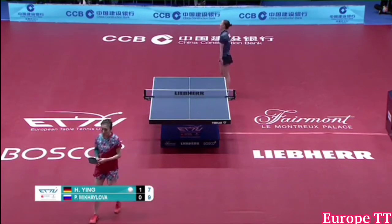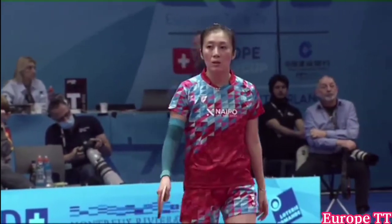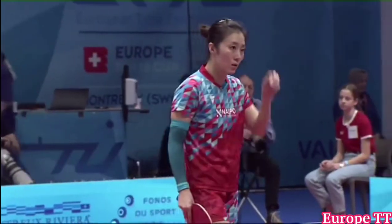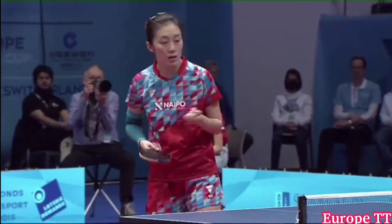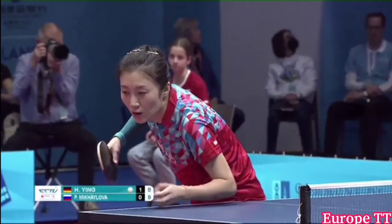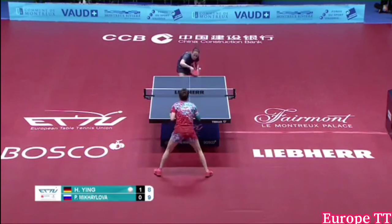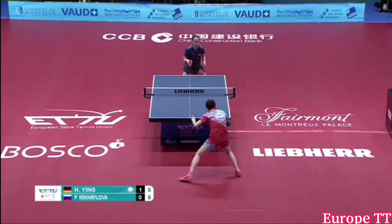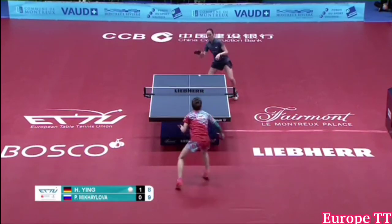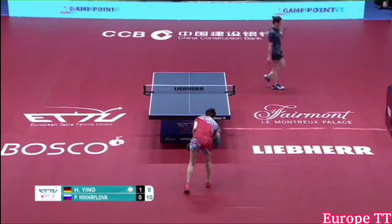Ooh. Goes for the backhand. It's the right idea. That one did pop up a slight bit more. The first chop of the pimples is float, so perhaps that one's harder to chop if you're one of the opponents. Down the middle. Huge point there.